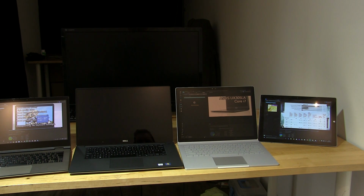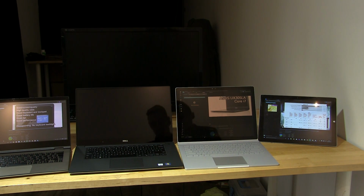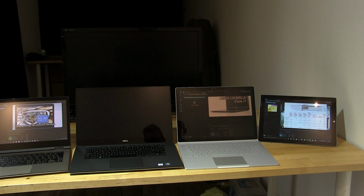Also got the NVIDIA, I've even forgotten what the card is inside, but it wasn't used in this test, and now that the battery's run out, I can't even find out, but I'll put it up on the lower third here. The NVIDIA graphics cards are there.